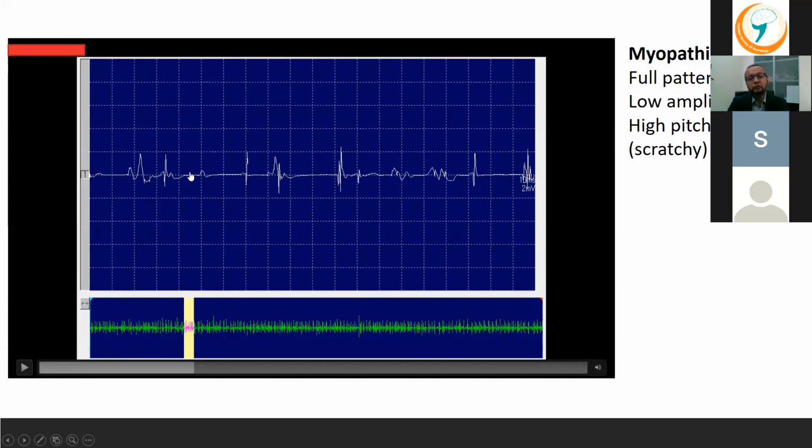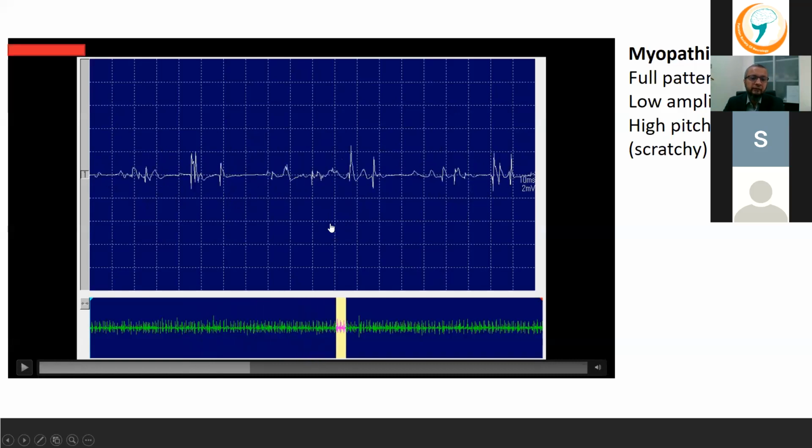So you don't just look at one aspect, you look at the whole picture and try to fit up the pattern. So it's more like pattern recognition rather than seeing that this is polyphasia, is it neuropathic change? No, the amplitude doesn't go with that. And in between, you see these small spiky ones, then they give it away basically.